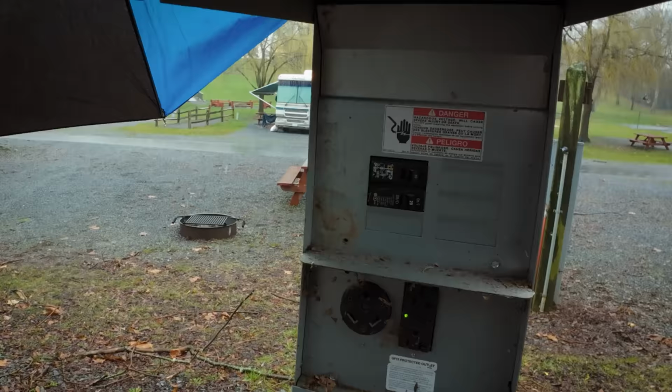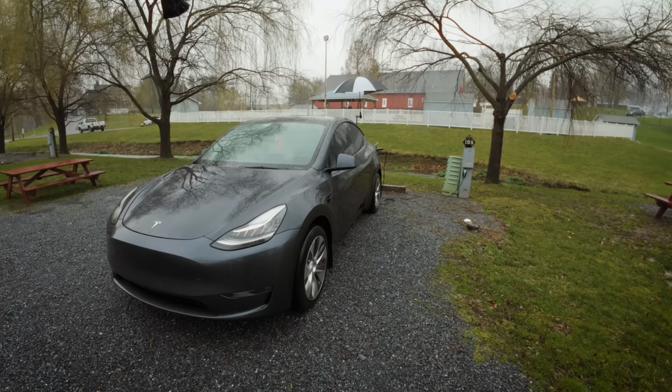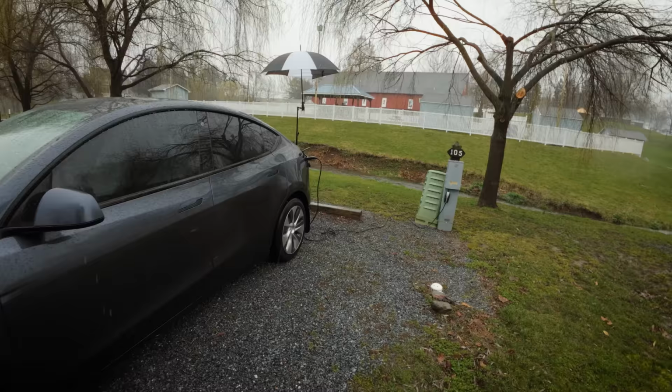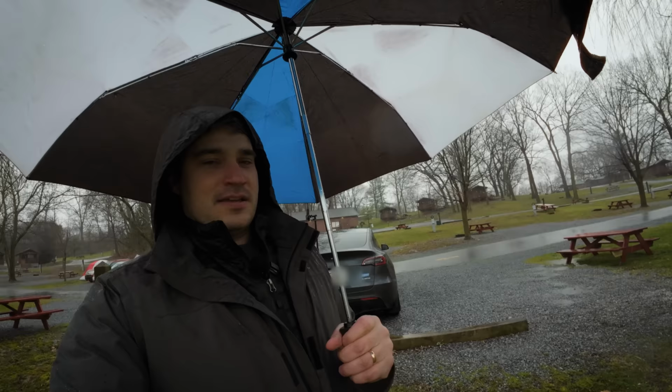Some of these don't have the 50 amp outlets, because if you were just to plug into a regular 110 outlet, it would take like 24 hours just to go up like 20-30%. I feel very rugged right now. I feel like a man. I feel like a big, strong, burly man right now. A mighty, wet, cold man.